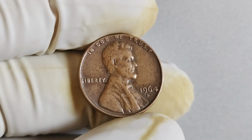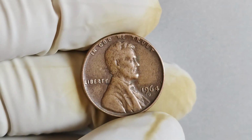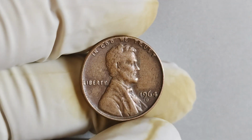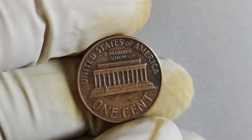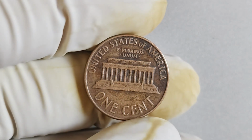Now here's something funny. One guy actually found a valuable penny while he was vacuuming his couch. You can't make this stuff up. He was digging for the TV remote, found an old penny, looked it up out of curiosity, and boom, 5-figure payday. Treat every penny like it owes you money. Because one of them just might.